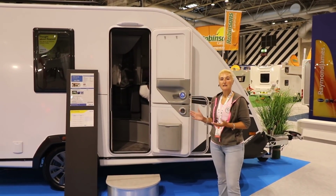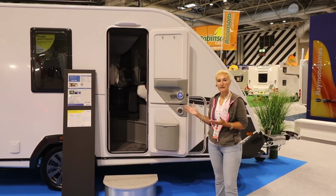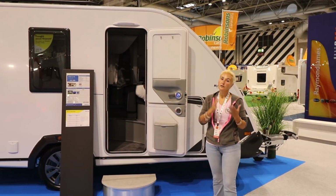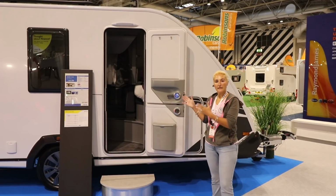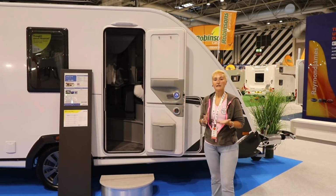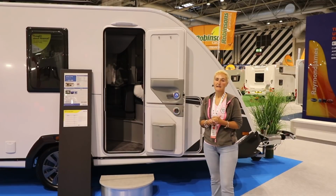Some of these vans, the door is on the European side, and some of them it is on the UK side. So there is that choice. Some of the vehicles that are on show are currently in left-hand drive, but they are in right-hand as standard.